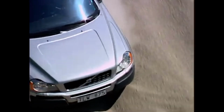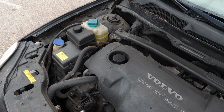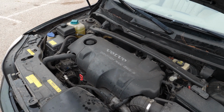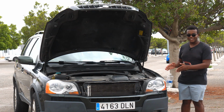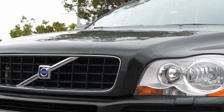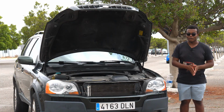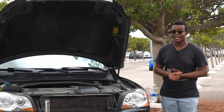So fuel economy, of course, is the strong suit of the D5. Volvo advertises this at 24 miles per gallon in the city, 38 on the highway, and a combined rating of 31. And per kilometers per liter, Volvo rates this at 11.8 in the city, 9 on the highway, and a combined rating of 7.4. This one has actually been getting about 7.5, which is actually pretty accurate as well.